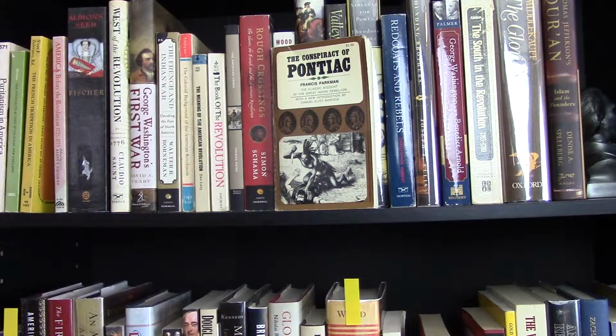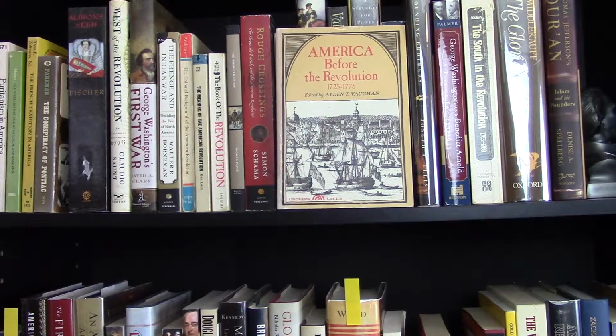This next book is The Conspiracy of Pontiac by Francis Parkman. It basically tells the story of Pontiac's rebellion, which was a rebellion of Indians against the English in the late 17th century. This next book is America Before the Revolution, 1725 to 1775, edited by Alden T. Vaughan. It was published in 1967, and I know next to nothing about this book.